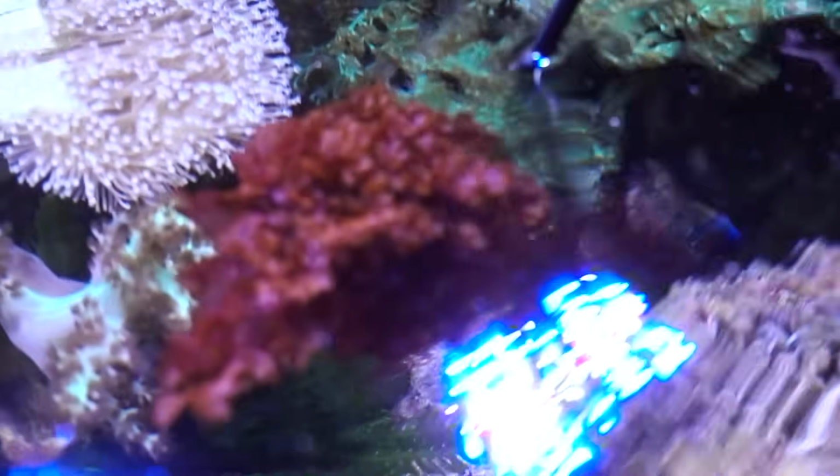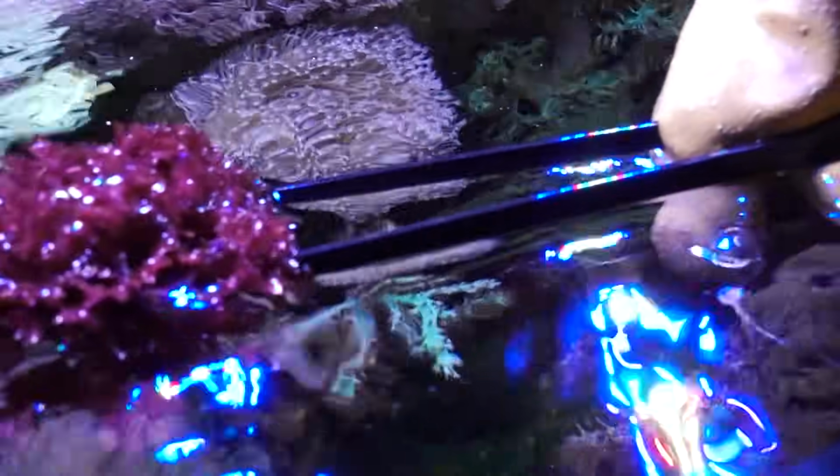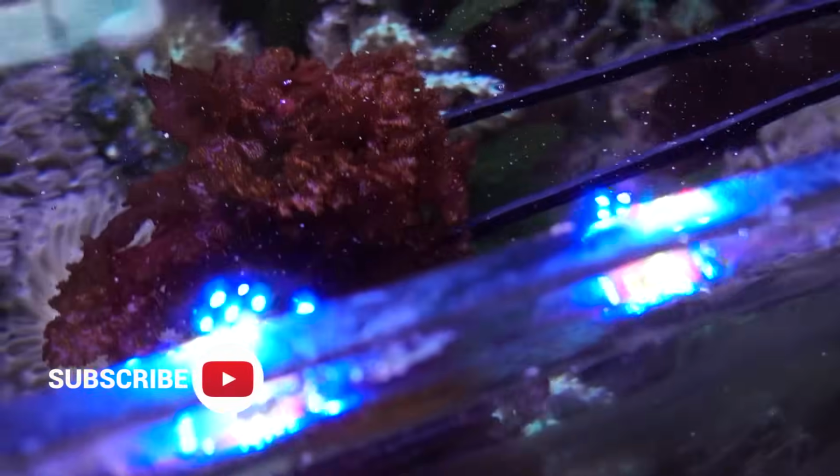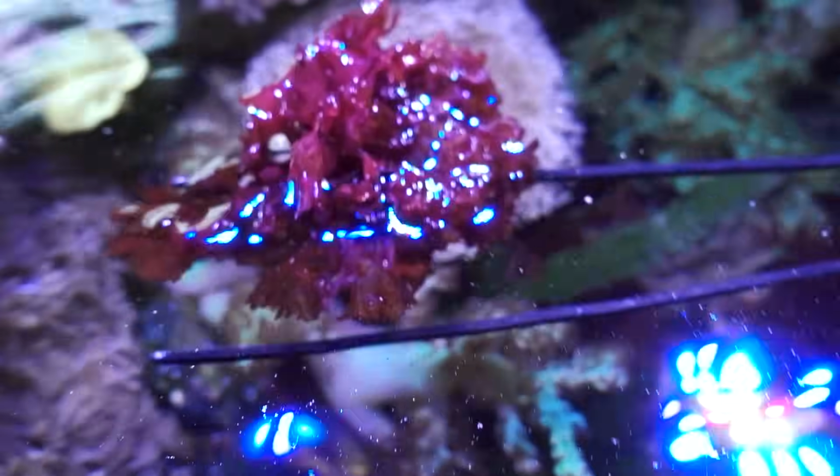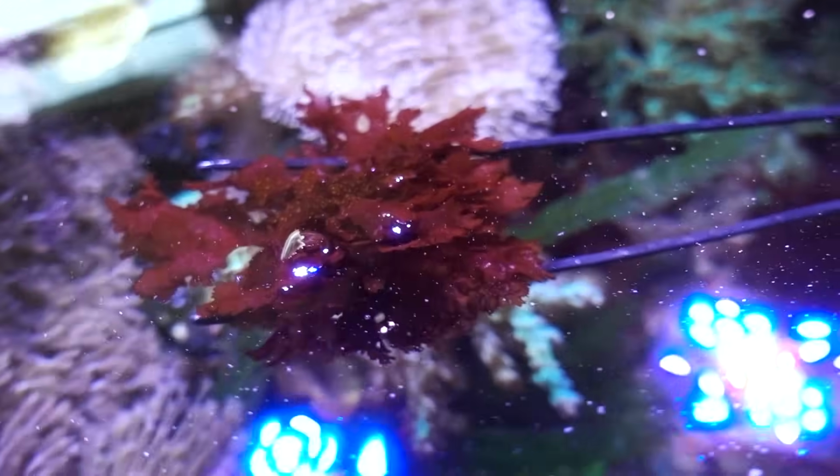Yep, oh, that grew a lot. That actually grew a lot. Look at this. The thing I really like about it is, well, obviously the color's great, and like the little pimples, bright red pimples.